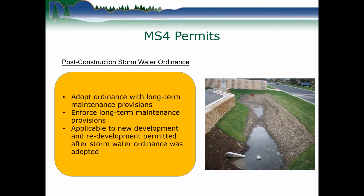So relative to long-term maintenance, they're supposed to have long-term maintenance provision requirements in their ordinance that would establish what, let's say, a developer or an owner of a facility needs to do. Also part of this requirement, not only the provisions in the ordinance, but that they enforce whatever kind of agreement they formed with the developer or whoever owns the practice. It is going to be applicable to new development and redevelopment that were permitted after the ordinance was adopted.